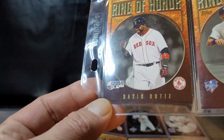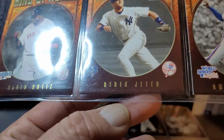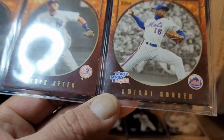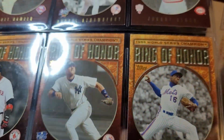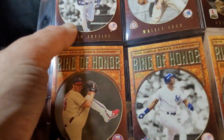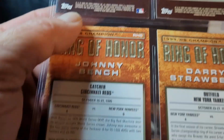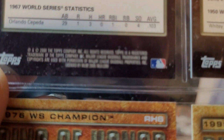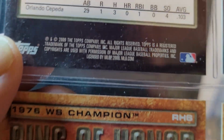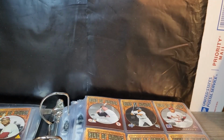I see a David Ortiz. Ooh, that's kind of popping out of there. Jeter. So these are very cool. Doc, Johnny Bench, Darryl Strawberry. These are very cool cards. And I think these are from the 2009, actually, not 2008. Let's see if we can see anything on there. Yep, 2009, the Topps Company. Cepeda, Ford, Justice. So that's a nice start off.